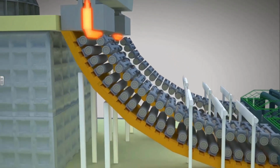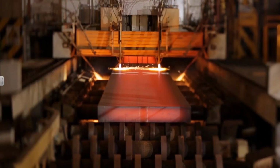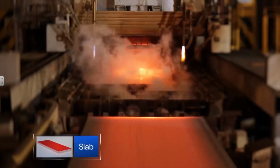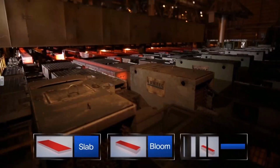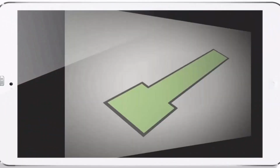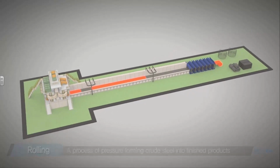Pouring the molten steel into molds and cooling it into solid steel creates a semi-finished material, ready to be made into finished steel products. The solid steel is categorized depending on its shape. Slabs are wide and flat, blooms are rectangular bars, and billets are thinner square bars. The final stage of producing steel is the continuous casting process, where steel is forged into various steel products.